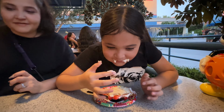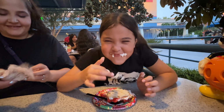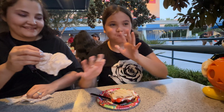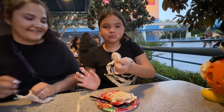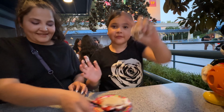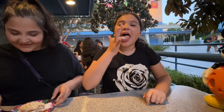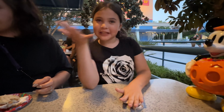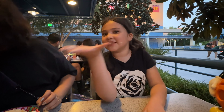Is it good? It looked good. It looked worth it. Okay, it's mama's turn. I'm not trying that. That's too much sugar for me. It's like if you guys have ever tried a concha or something. Basically the concha is the bread, and the inside part is whipped cream and strawberries. Isn't that like a perfect thing? It's a 10 out of 10. You heard it first from Jazz. 10 out of 10.